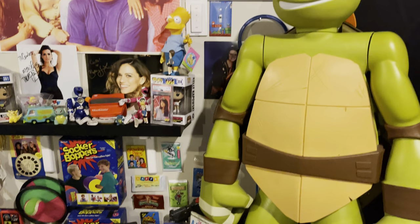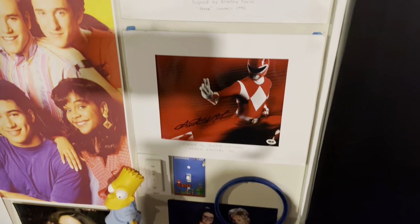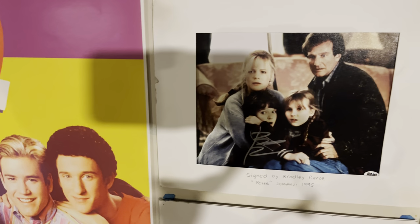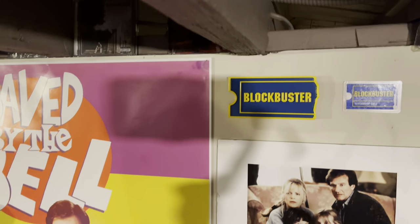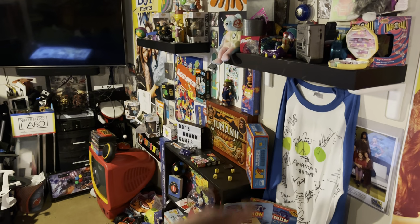We got a gigantic Ninja Turtle guy, of course, that sits over here. Here on the corner, we have the Power Rangers signed by the Red Ranger, and then we have this signed by Bradley Pierce, Peter from Jumanji, which is awesome, and then a Blockbuster sign up there. And then we got a Cousin Skeeter doll just chilling up there, because I had an extra one, even though I forgot to mention Cousin Skeeter is right there as well.